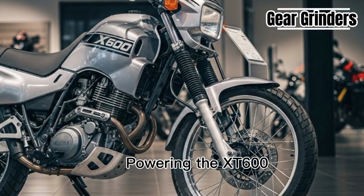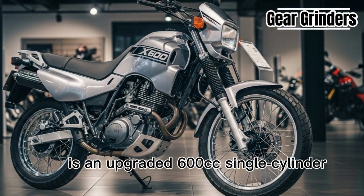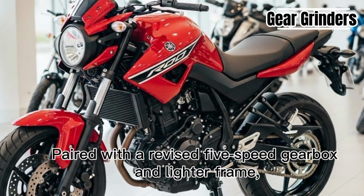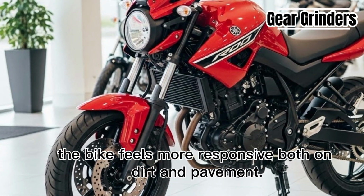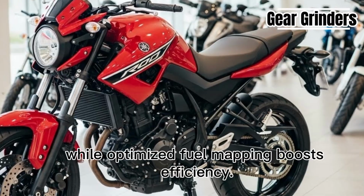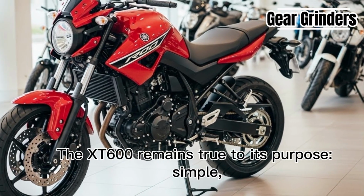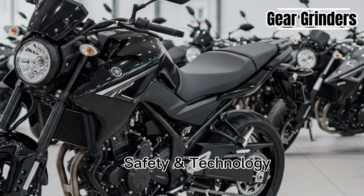Performance and powertrain. Powering the XT600 is an upgraded 600cc single-cylinder engine tuned for better low-end torque and smoother delivery. Paired with a revised 5-speed gearbox and lighter frame, the bike feels more responsive both on dirt and pavement. Yamaha's improved suspension setup enhances stability, while optimized fuel mapping boosts efficiency. The XT600 remains true to its purpose: simple, durable, and capable in any terrain.